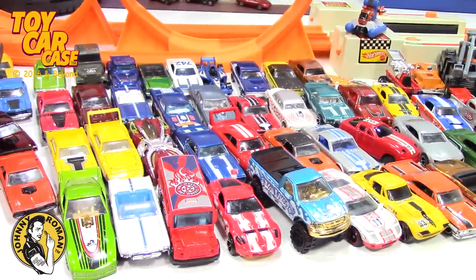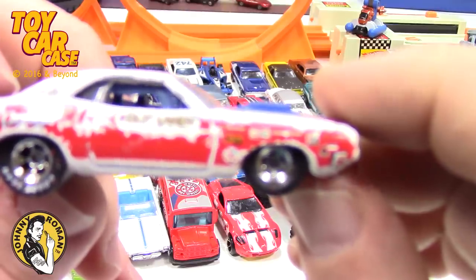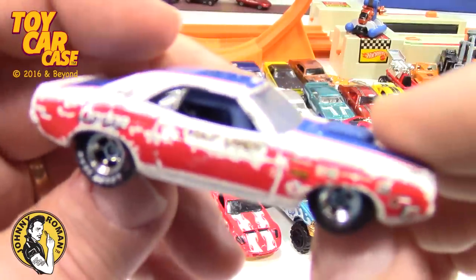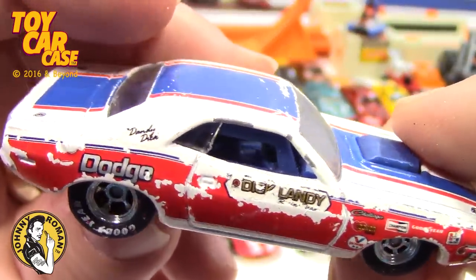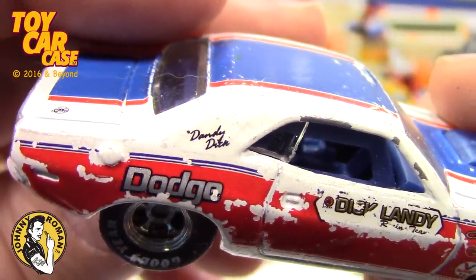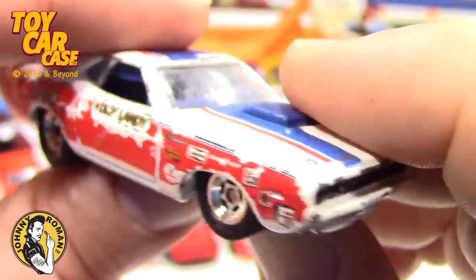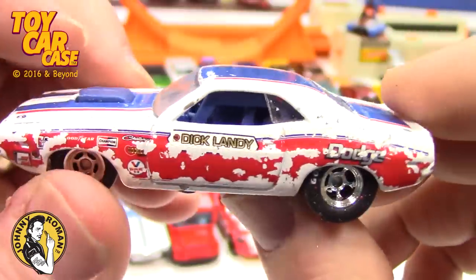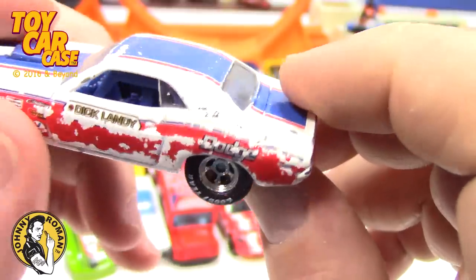Oh, very nice. Oh, what have we got here? Something Landy. Dodge. I can't even read that. Looks like Mike Ditka, who's a famous guy in our town, Chicago. Dick Landy. Look at that, Dodge.